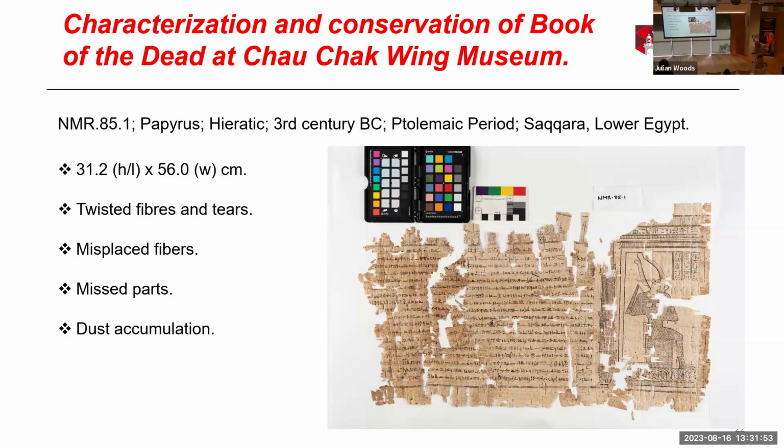So I tried to see what deterioration there is in this papyrus. For example, I can see dust accumulation. The papyrus fiber needs to be cleaned, there are missing parts, and misplaced fiber. It means the fiber is not in the correct position. Another thing is twisted fiber, which I need to return to the correct position.